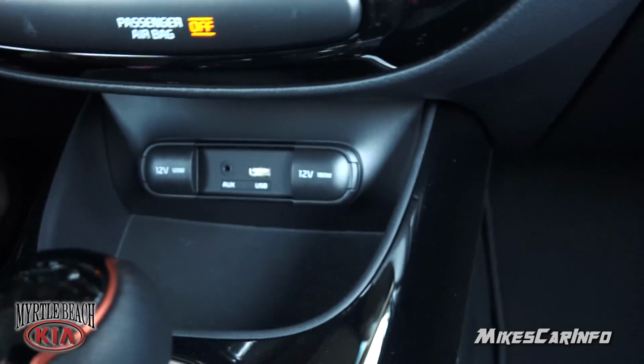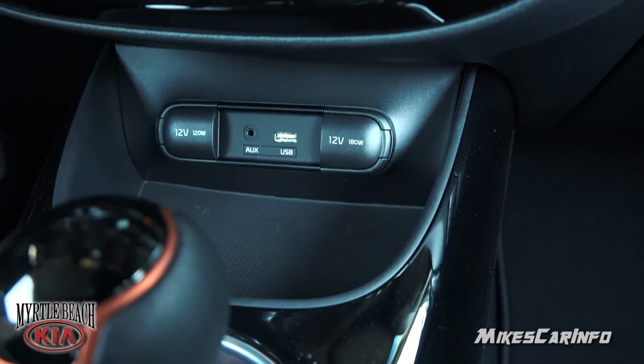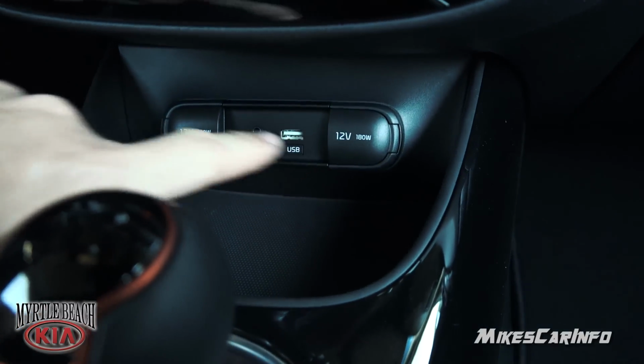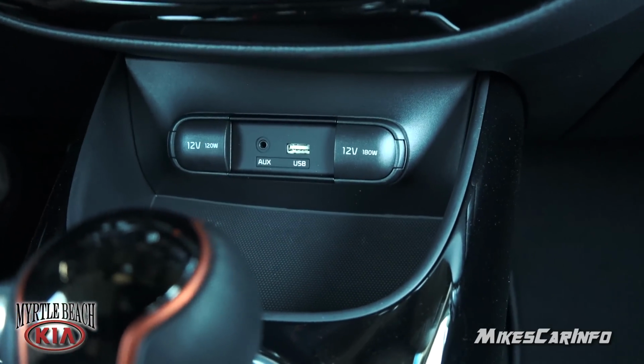Alright, looking down here, it has a pretty good sized storage bin right here, and it's deep, so you can put stuff in there. It's not going to slide out and get in the way. And then you have two 12-volt power supplies. So this one is 180 watt, that's 120 watt. Not sure why the difference there, but that's what it is. Auxiliary and USB ports are here as well.